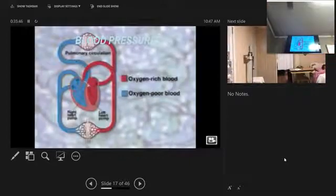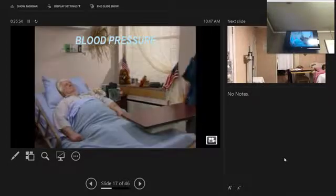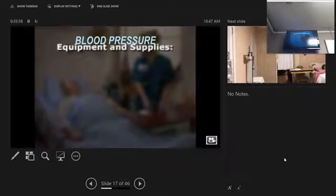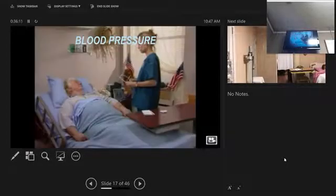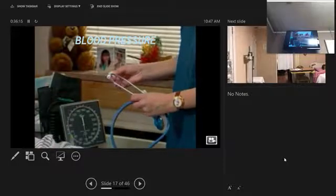The blood pressure is a measurement of how the heart is working. It measures the force of the blood through the arteries. Perform your beginning procedure actions, which includes gathering the following supplies: sphygmomanometer, stethoscope, alcohol sponges, notepad, pen, and a plastic bag or container for trash. Wipe the earpieces and diaphragm of your stethoscope with an alcohol sponge.